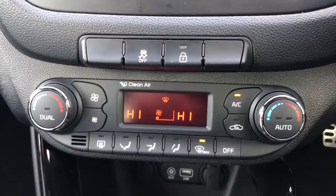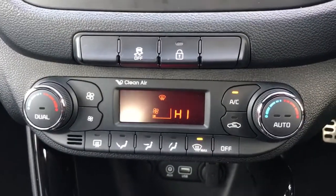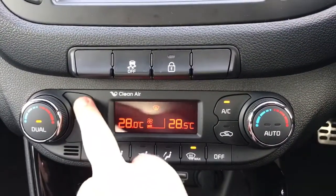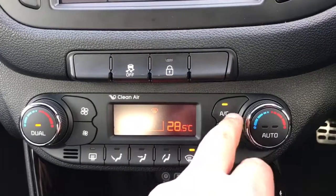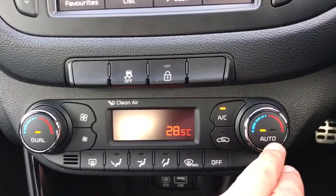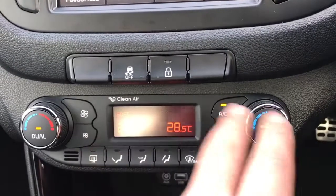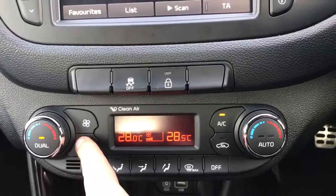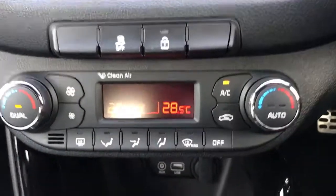Directly beneath that, we've got the dual zone climate control, so you can adjust the temperature independently on either side of the car. Fan speed is adjustable up and down just here. The air conditioning is on as long as that light is on, so you can turn that off should you wish to, or you can hit auto and the car will maintain those temperatures for you, and you can override that simply by readjusting the fan speed yourself.